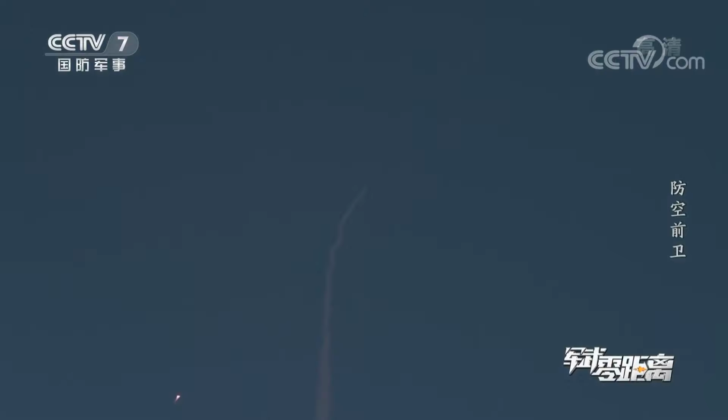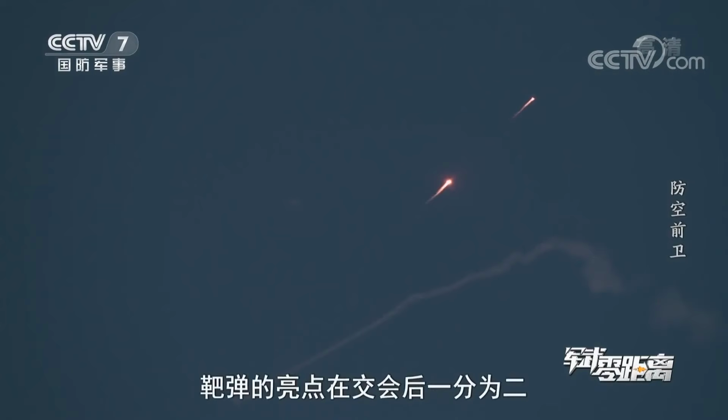After a flash in the air, we were surprised to see that the bright spot of the target split into 2 pieces after the encounter. This looks like a direct hit.